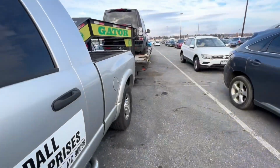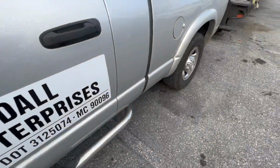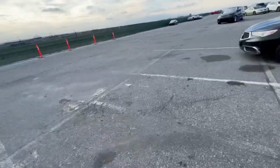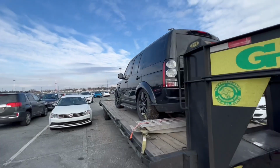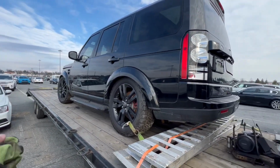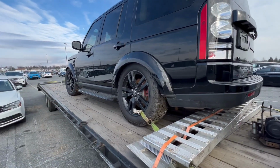Well, made it to Mannheim. Dropped this inop off. They got a bunch of electronics stolen out of it, so we're gonna try to put the jump box on, at least get it into neutral and roll it off. We can use the winch with the snatch block if we need to, but I don't know how well it's gonna roll because the suspension's so bottomed out. We'll see. We'll get it off one way or another.